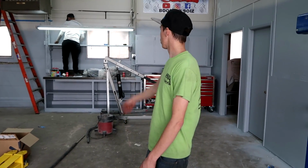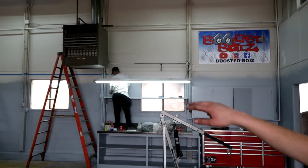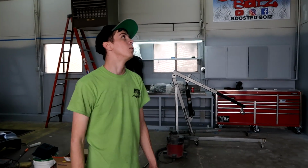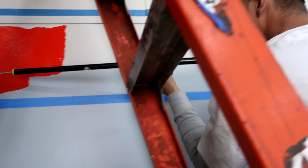And also Pedro's here. He is adding our red stripe all the way around. He's getting it masked off right now. What's up, Pedro? So he's over there while we're getting the lift installed, and we still have quite a bit to do, so we're just gonna keep going at it. Wow. That is bright. That's beautiful. Look at the precision.